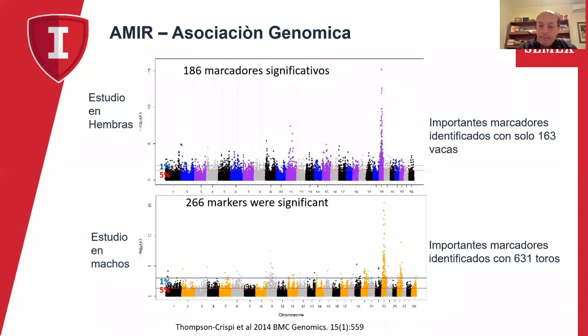And what you can see is we were able to find hundreds of significant genes that we can select for using genomic tests to breed animals that will have stronger immune systems.